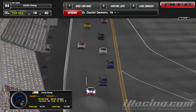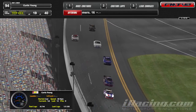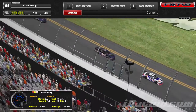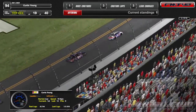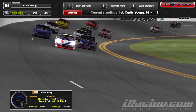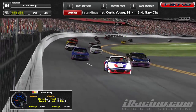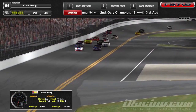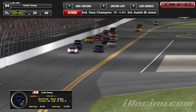Now, granted, these are live drivers. These are not artificial intelligence style drivers. These guys are out here driving their wheels off. Some of them have some expensive wheels, some of them not so much. Heck, might have a few out here with some game pads. I don't know. But nonetheless, these guys are competitive, hard charging, and they love what they do.